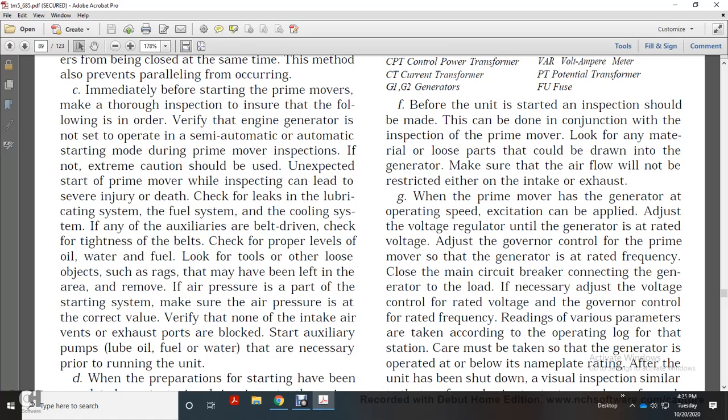Verify the engine generator is not set to operate in automatic mode during the primary mover inspection. Extreme caution should be used. An unexpected start of the primary mover can lead to serious injury or death.